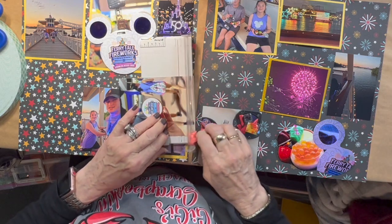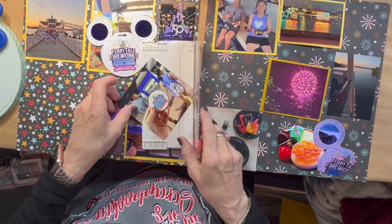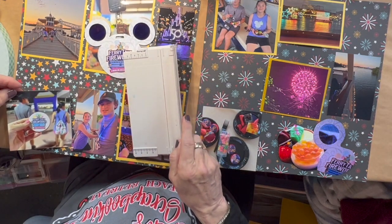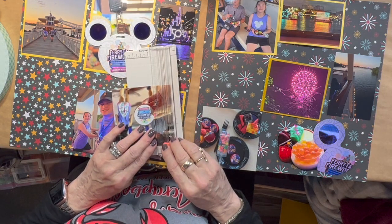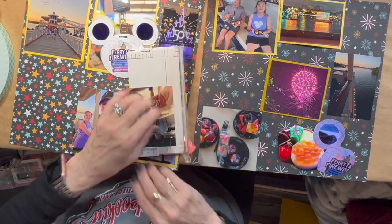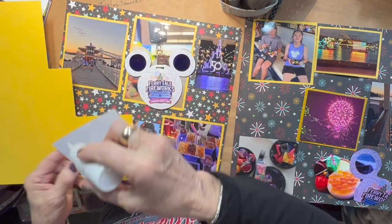Now, when we get through with doing our pages, we put them in a sleeve just to protect them. We just want them to be protected as much as we can. And when we finish everything, now we're doing 10 years and we're caught up this year.